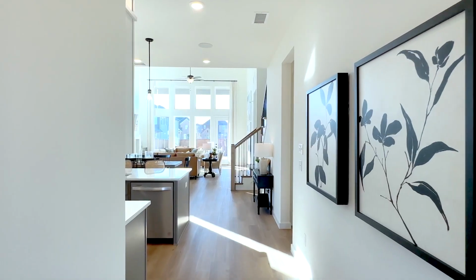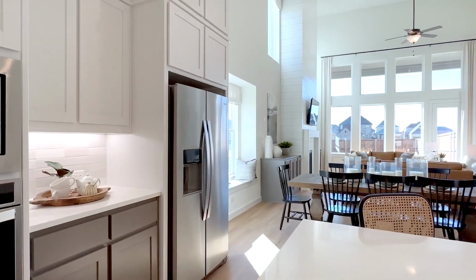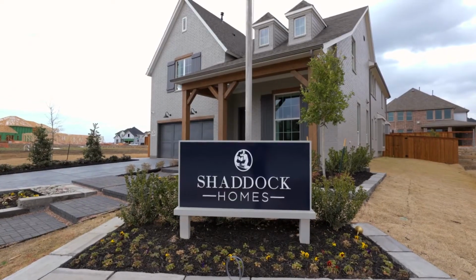It has a nice, luxurious feel to it that you would expect when you're spending that kind of money. Because let's be honest, sometimes we have builders that charge that kind of money that aren't worth that kind of price. Shaddock is not the case. They build a phenomenal product.